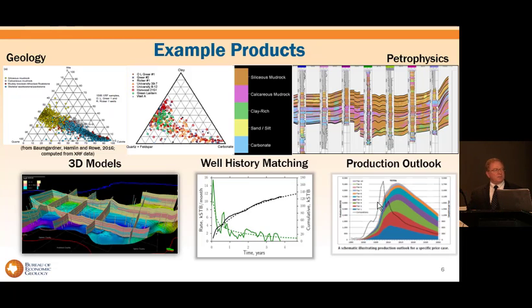We then put all of this data and information, the petrophysical information, the production information, into a 3D model. That's the Midland Basin with fence diagrams. Here's the Central Basin platform over here. Here's the Glasscock arch over here, so we're looking to the east onto that.